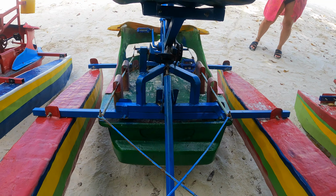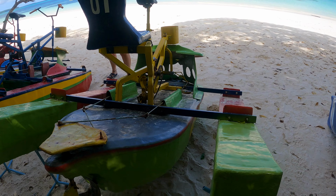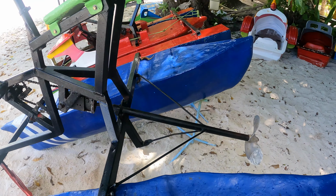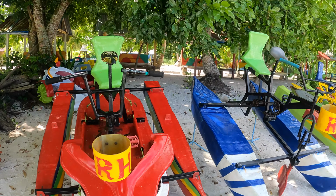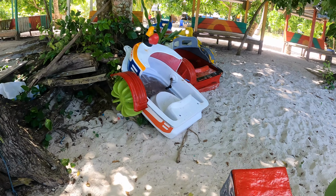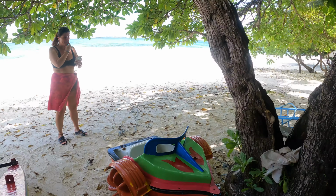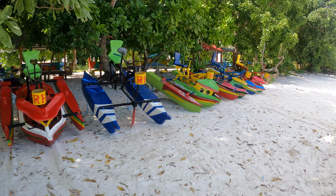Really, really cool. Someone had their thinking cap on when they made these. Yeah, these are built for two, and then there's only one pedaler. And over here you have your hand cranks. Oh yeah, those are for kids. Uh huh. I'm a kid. That's so cool. I'd give that a try.